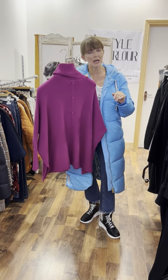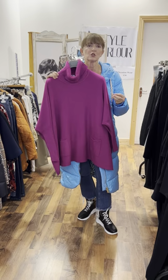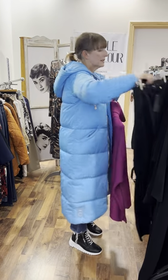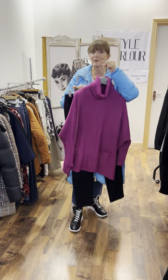I did a similar style last year and it flew out of here. The colors in this are absolutely great and it fits up to a size 22/24. So priced at €74.95. And again, I put this with our black jeans. So I just think a pair of runners, even the type of runners I'm wearing myself, it's a very cool, very casual look.